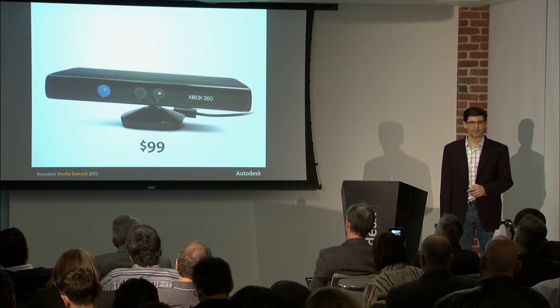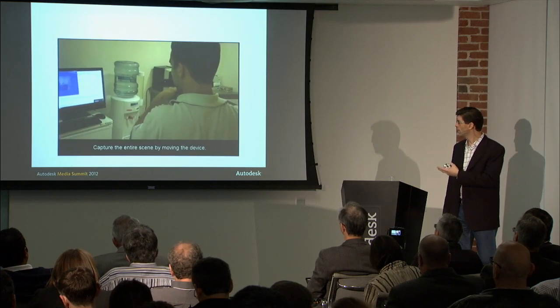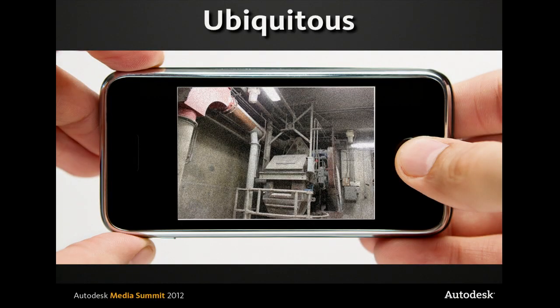such as the Kinect, the most successful consumer product in history. Here we have a Kinect and a researcher who's using it to paint their environment in 3D and capture very easily. They can get immediate feedback to any occlusions or spots that they've missed. But how do we make it even more ubiquitous? You don't have a Kinect with you wherever you go, but you do have a mobile device.